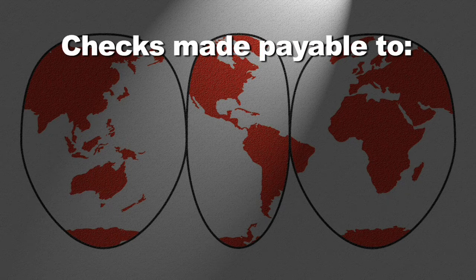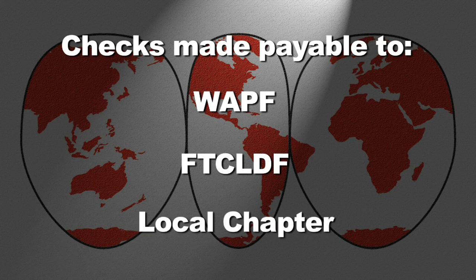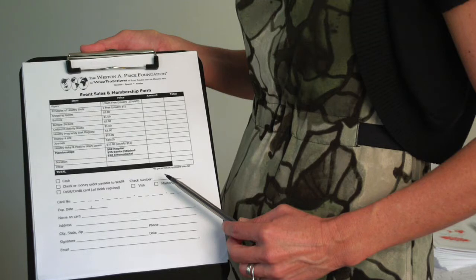You can accept the following 3 sources of payment: checks made payable to the Weston A. Price Foundation, the Farm to Consumer Legal Defense Fund, or your chapter for your fundraiser. For cash, provide a receipt only if requested using a transaction form. Credit cards, record the card number, expiration date, and contact information using a Weston A. Price Foundation or Farm to Consumer Legal Defense Fund credit card transaction form. Please do not use the credit card transaction forms for chapter fundraiser sales.